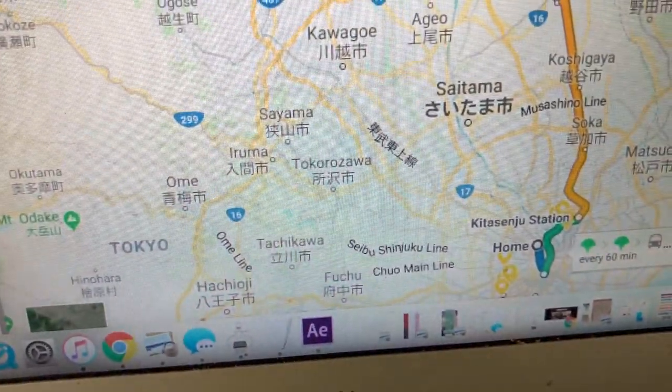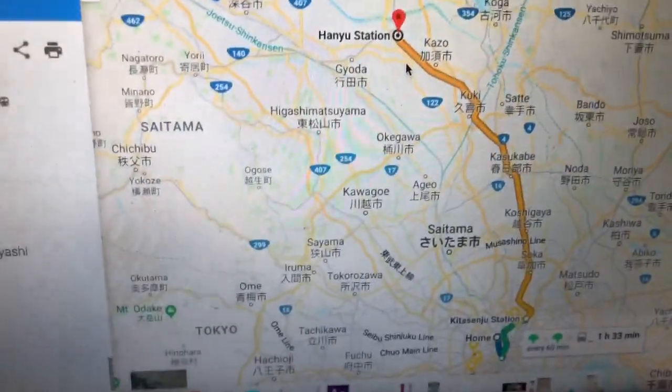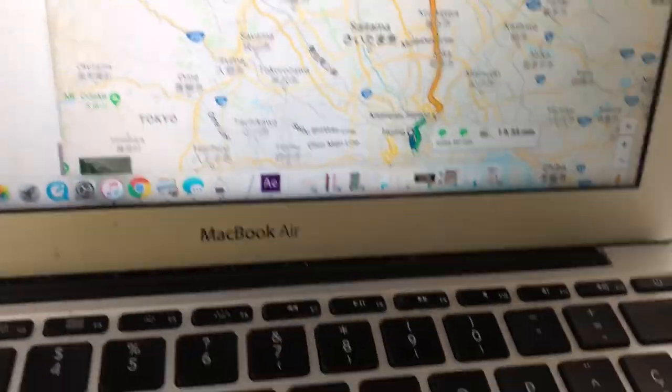I just looked it up, and I need to show you guys on Google Maps so you can see how far this place is. So this is where I live right now, okay? And I have to take this long train path for an hour and a half to Hanyu Station. So far outside of Tokyo. Oh my goodness. It's gonna take me almost 2 hours to get there. It's really far out in Saitama.